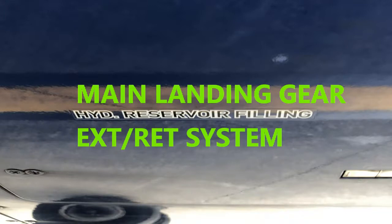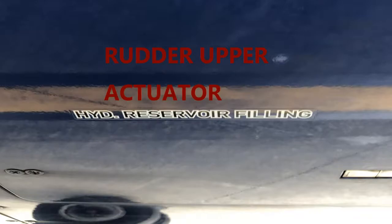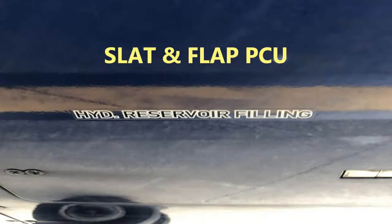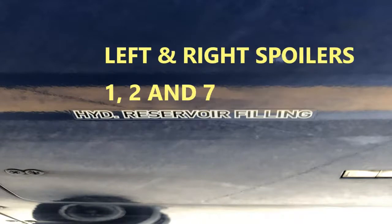In particular, the main landing gear is powered by the green hydraulic system. Now, when we talk about the yellow hydraulic system, the yellow hydraulic system is supplying power to the rudder upper actuator, as well as the left and right hand inboard ailerons, your slat and flap PCU, your EHA of the left inboard aileron, your left and right spoilers 1, 2, and 7.